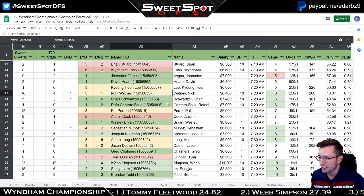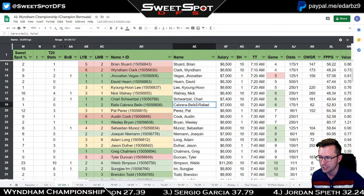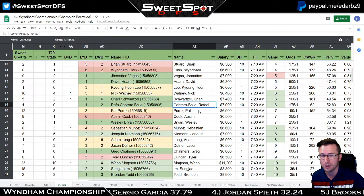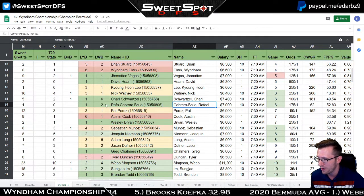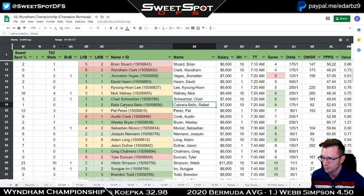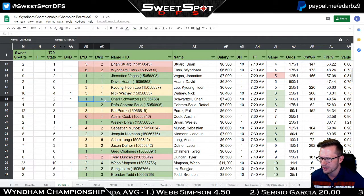This is a pretty decent group. This is, I think, an under the radar group. You know, if Watney and Schwartzel could get hot, that could actually also spark Rafael Cabrera Bello, who's been struggling mightily. So I like this group, even though I don't really so much like Rafa. And Schwartzel being a 1-6 kind of concerns me.